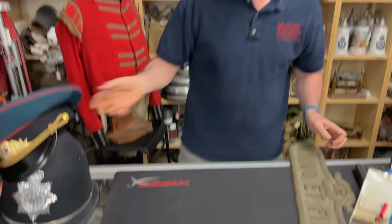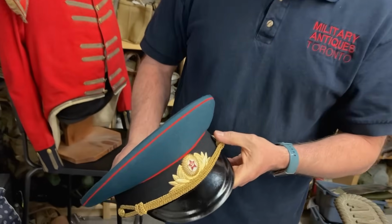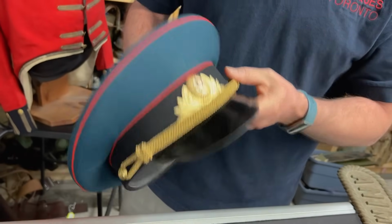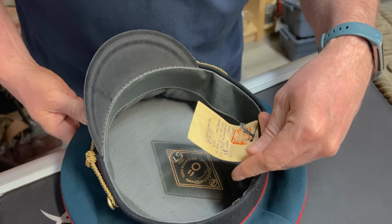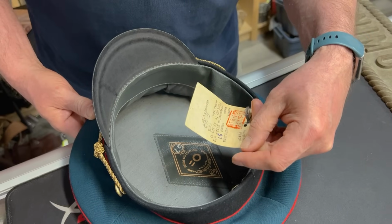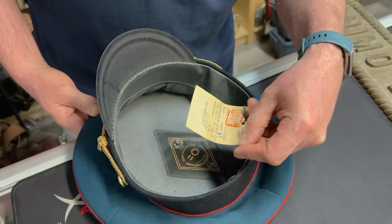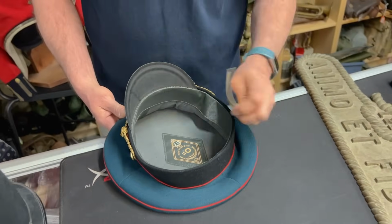I think this is border guard because of the color. Russian with the tag, which I didn't even notice because I wasn't paying attention to the tag. Don't care. It's a size 57. I'm sure if I read Cyrillic, this could tell me what it was, but I have no clue, nor does it really matter because to me it's a Russian hat.